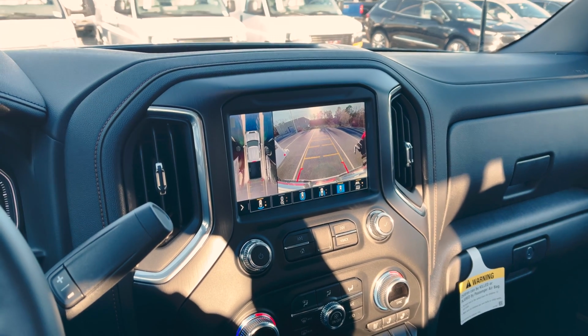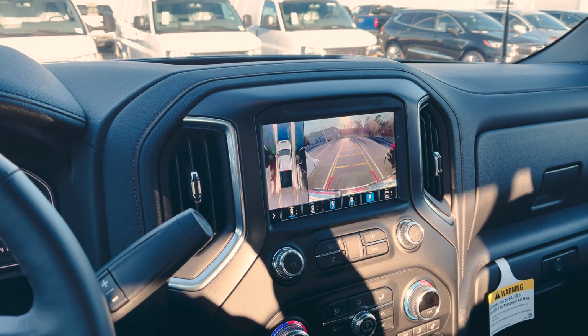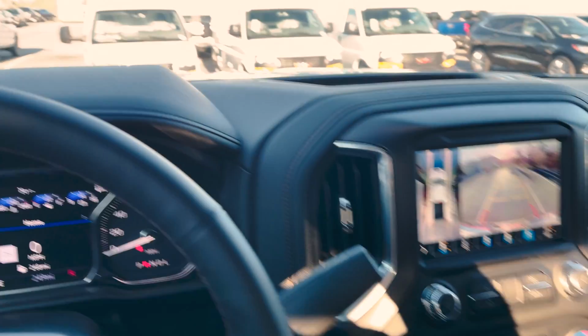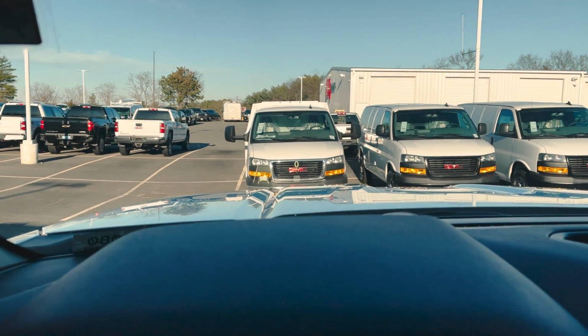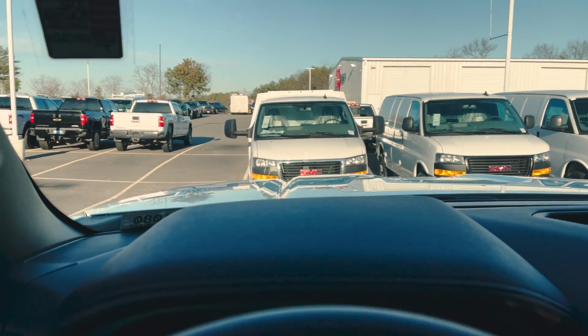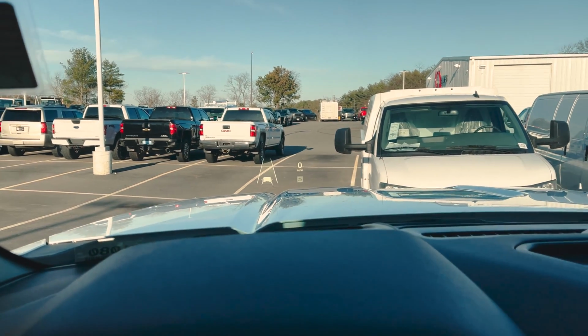Really quick, there's a couple things I realized I did not highlight when I went to park this truck. So let's talk about those really quickly. One is the 15-inch heads-up display. In fact, let me pull this out so you can see it just a little bit easier. There we go. So you can see you've got a 15-inch heads-up display here.